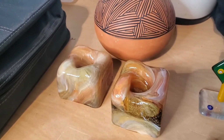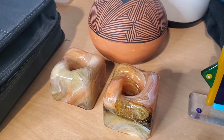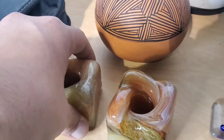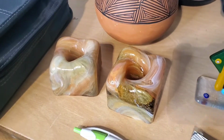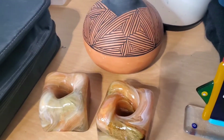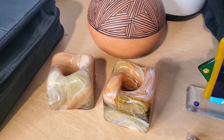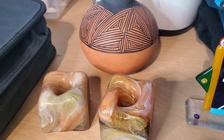Got these two candlestick holders. Glass, like a swirl glass. They were $3. He just charged me $3 for the pair. That seemed like a really good deal. I think I can get something like $50 for them. Hopefully. Maybe they're only $20, but even at $20, good deal.